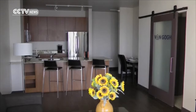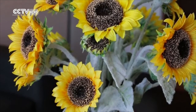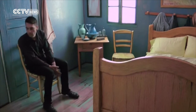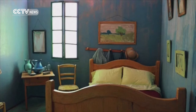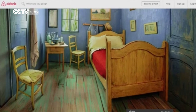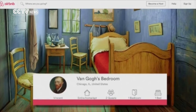The bedroom might be like stepping into a painting, but the rest of the apartment is modern and practical. Sunflowers on the coffee table are not another of Van Gogh's famous works. A museum spokeswoman said February dates for the apartment booked up within minutes of the promotion being announced. More rental openings are set to be announced on the Art Institute's social media channels. Liu Wenwen, CCTV.